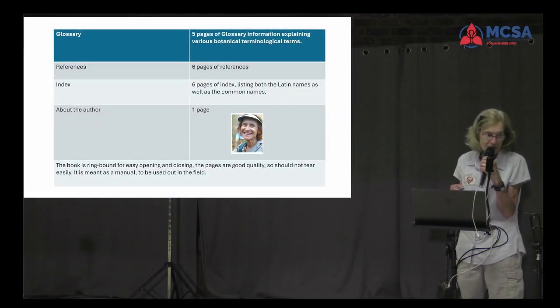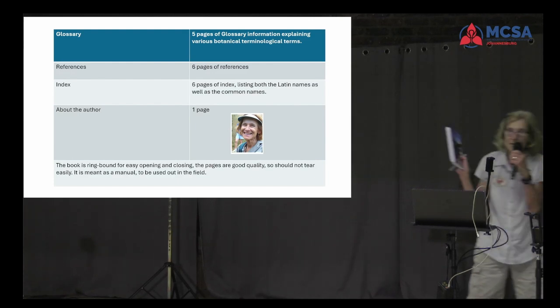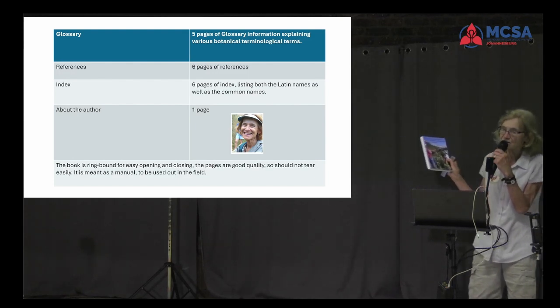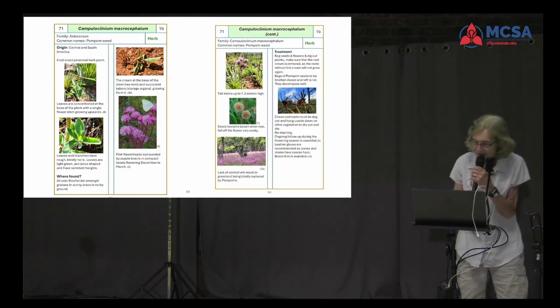And it's ring bound, so it's easy to use. It's meant to be used in the field, so it's ring bound. The pages are strong, so it's easy to use in the field. That's what it's meant to be.